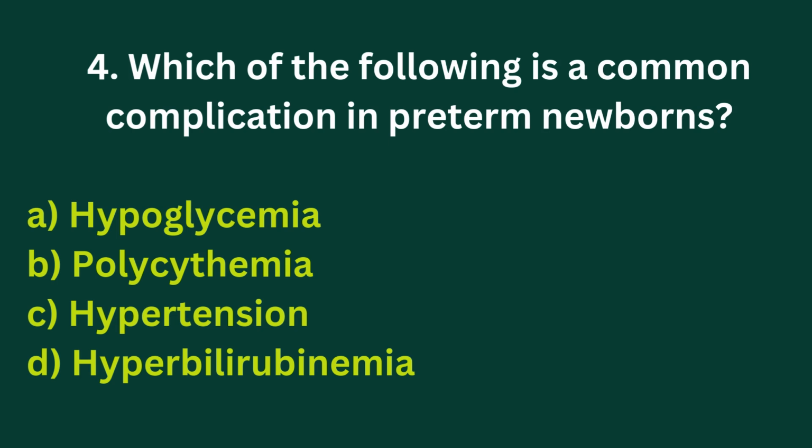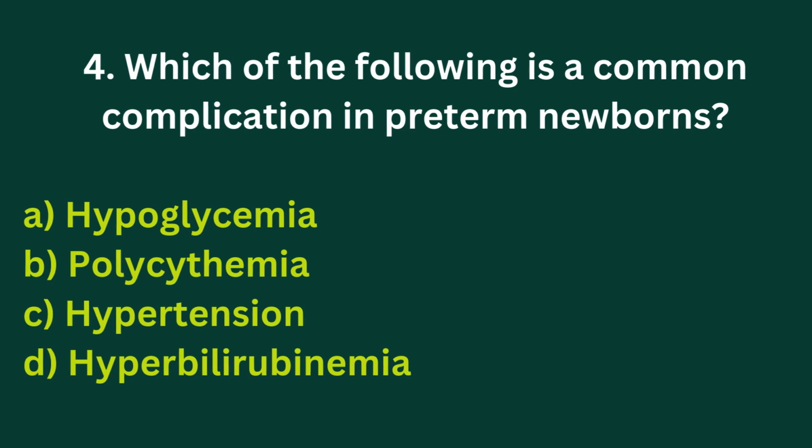Then hypertension. Congenital conditions like aortic coarctation, PDA (patent ductus arteriosus), and renal artery stenosis are examples of congenital conditions that can cause hypertension. Certain medications like dexamethasone, theophylline, and ophthalmic drops can also cause hypertension in newborns. Hence, the answer for this question is hypoglycemia.